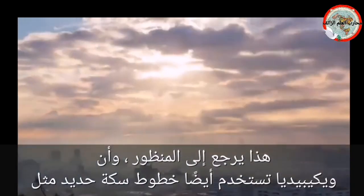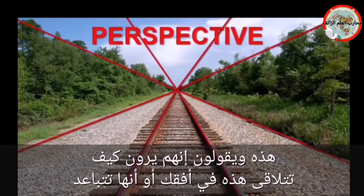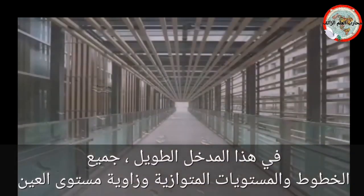Wikipedia is saying that that's due to perspective. Okay, and Wikipedia also uses railroad tracks like these. And they say, see how these converge at your horizon, or they diverge from the perspective of the sun outward? And they're saying that that's what's going on here. Okay, so we need a quick little review of perspective.